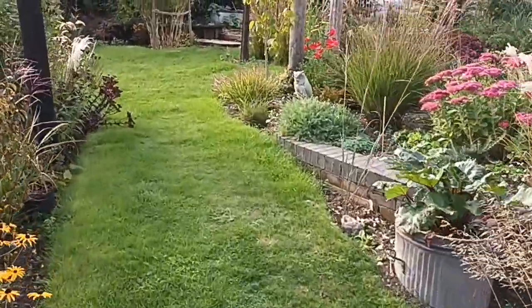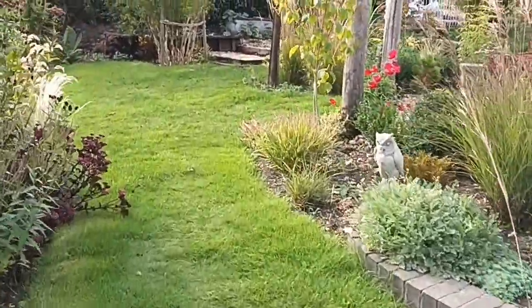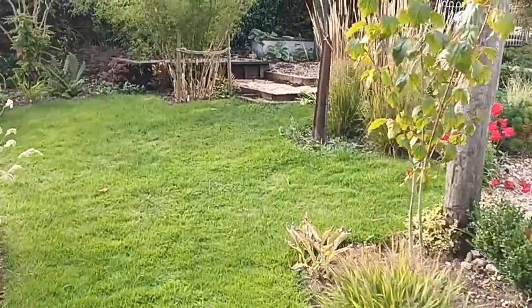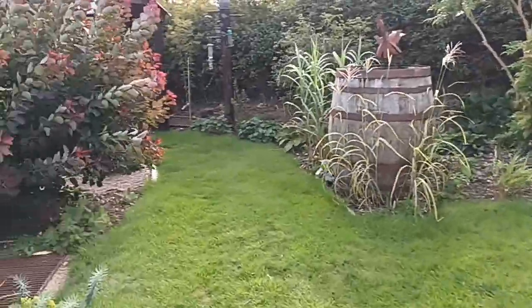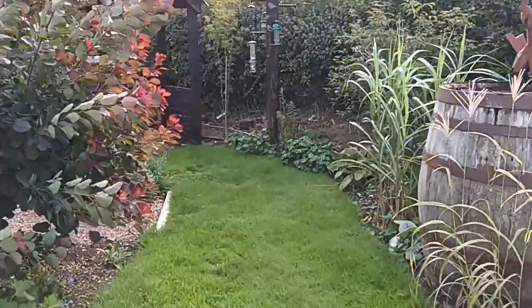I'm not going to go into technicalities of how to build paths. Maybe I will at some point in the future. But for now, that's what I wanted to show you, the paths and where they lead you. They lead you into intrigue and interest.